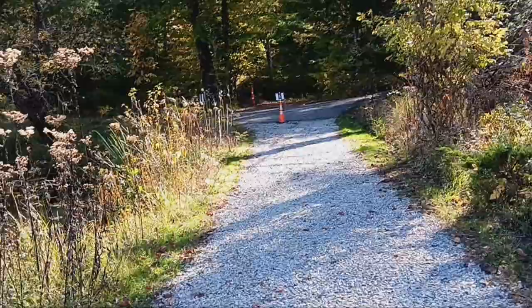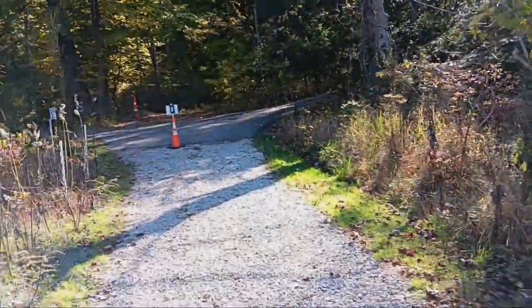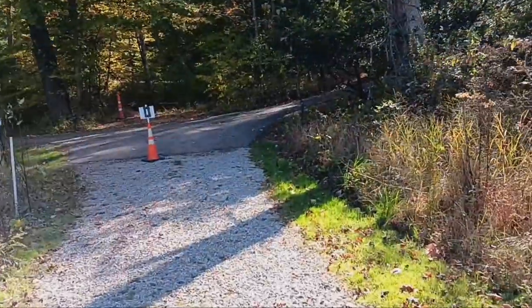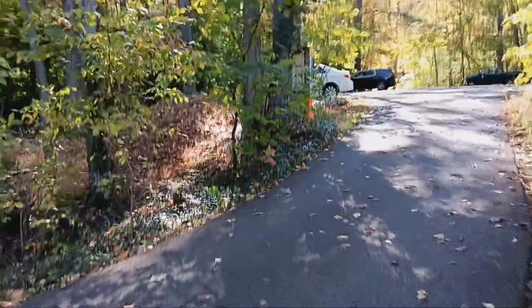Like I said, if you want to visit, make sure it's open. I don't know if the park itself is going to be open. It looks like they got gates where they can close it off so you can't even get in here to park. But it's a nice little place if you're down in this area. Check it out.